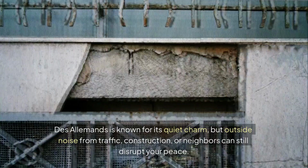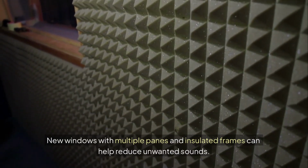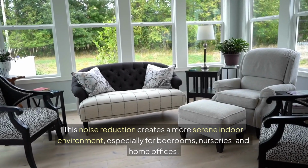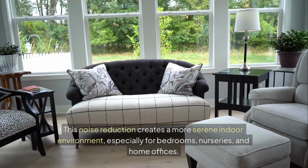Better noise reduction. Des Allemands is known for its quiet charm, but outside noise from traffic, construction, or neighbors can still disrupt your peace. New windows with multiple panes and insulated frames can help reduce unwanted sounds. This noise reduction creates a more serene indoor environment, especially for bedrooms, nurseries, and home offices.